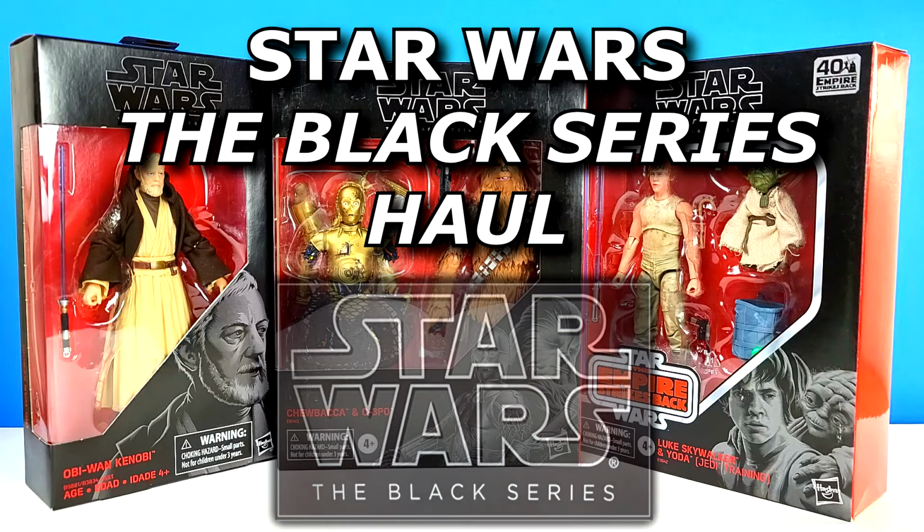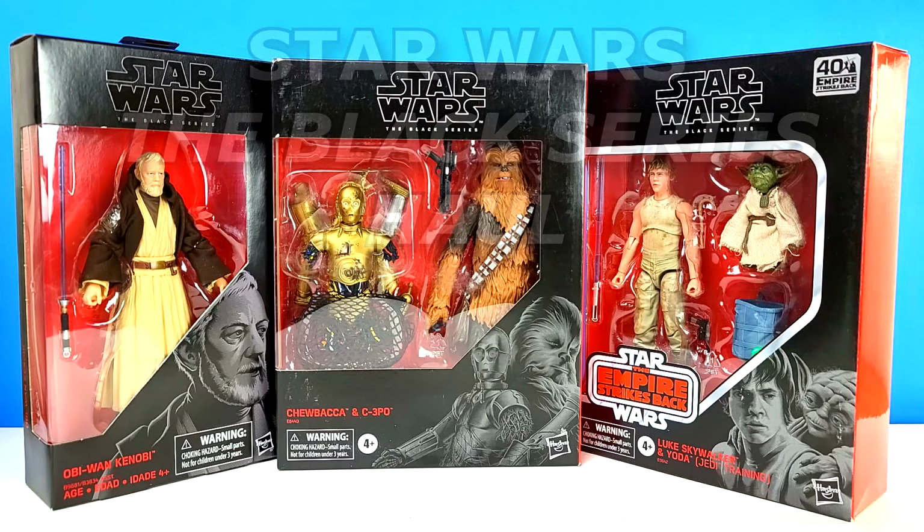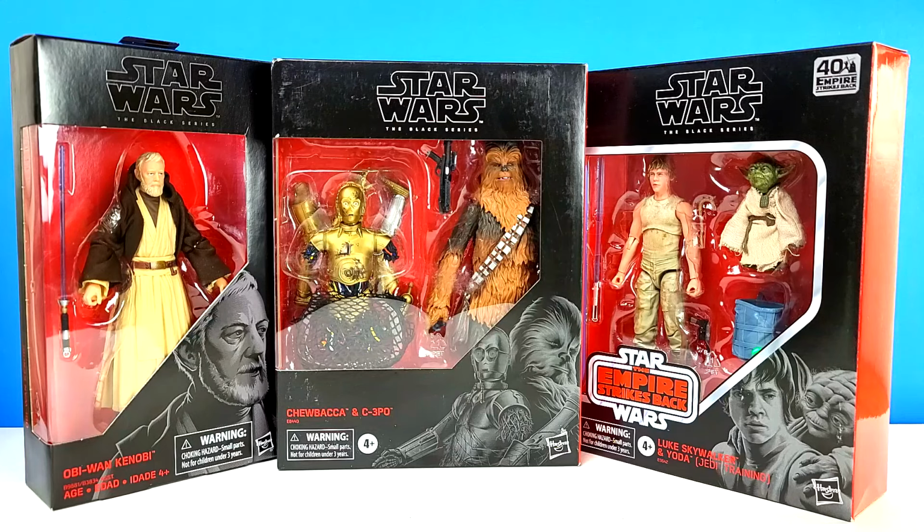So there's three of the figures I purchased. I got an Obi-Wan, Chewbacca and C-3PO, and Luke and Yoda from Dagobah. Yeah, these three figures I've been wanting for quite a while. Actually, five figures. Yeah, they're a little older. They're the red line figures, but some of the better red line figures, I think. So was able to get these, and I'll be able to have a couple up on my Empire Strikes Back shelf, and then of course I need to open one for my A New Hope shelf, but there's three of the start of this haul.